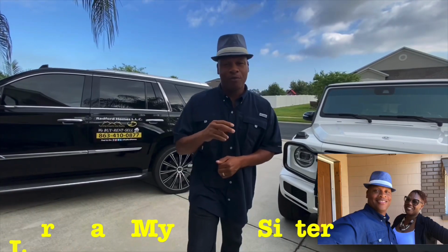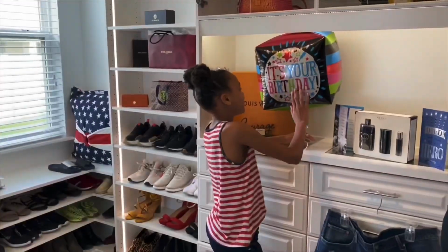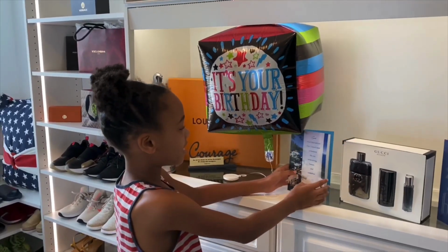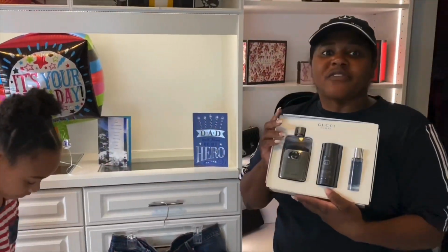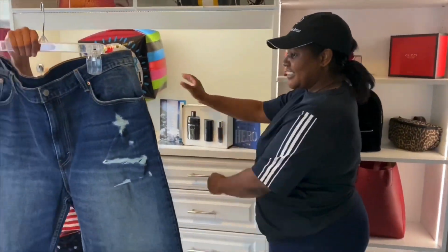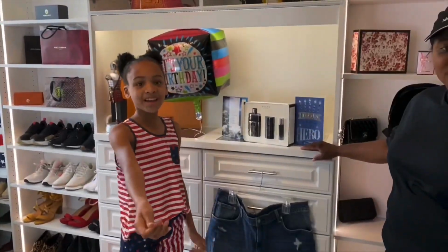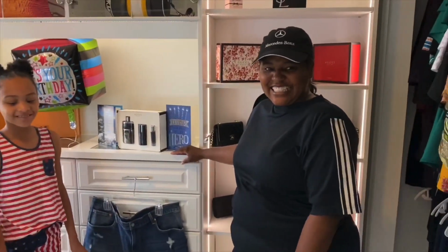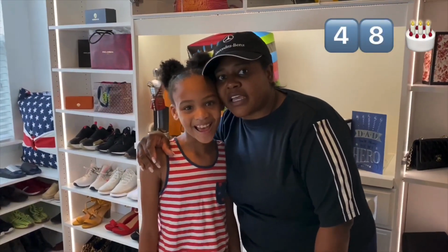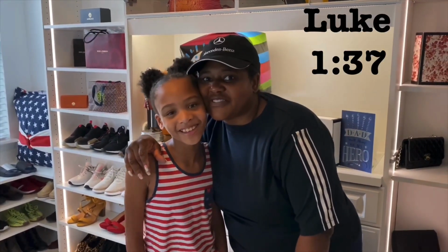All right, we got. What we got, Daddy Gabby? We got him this balloon. It says it's your birthday. And we got him these cards. His favorite cologne. And we got him these Levi's shorts. Yes. And of course, we got him the Jesus shoes. Yeah, all right. And the shirt he's wearing. We just want to say happy 48th birthday to the best husband father in the world. We love you, Greg. Love you.